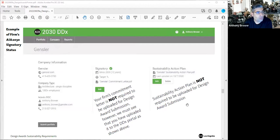One of the submission requirements is that you have to upload, in Submittable, proof of your 2030 signatory status, which is nothing more than making a PDF of your firm profile page. This is an example of Gensler's firm profile page. It shows our basic information, how many employees we have, who the admin point of contact is. It shows that we're a signatory and for how long, that the commitment letter is in the AIA system, and that we have our sustainability action plan completed and uploaded. It's been there for quite a while.